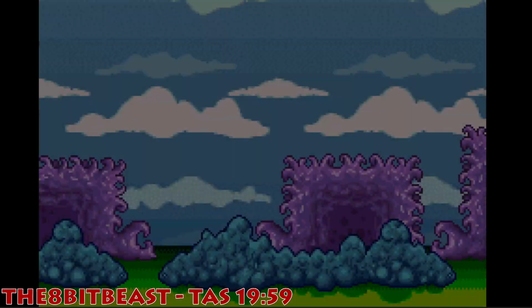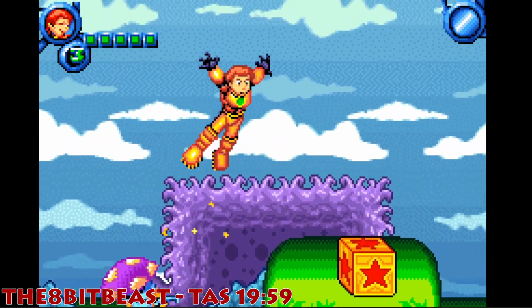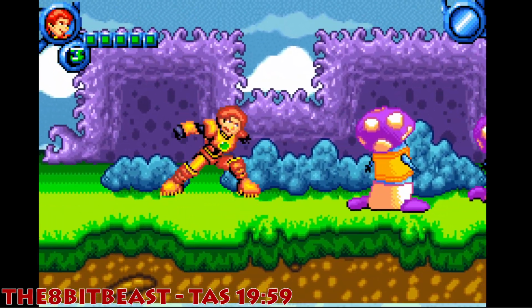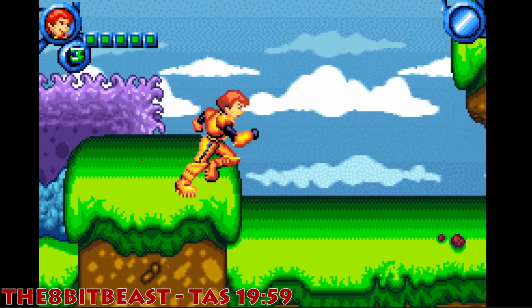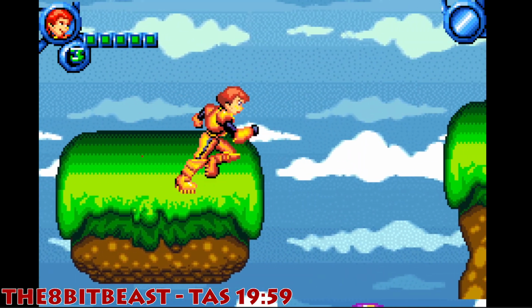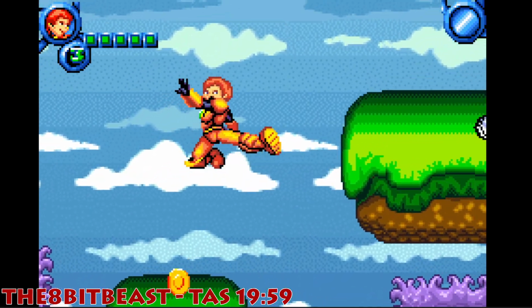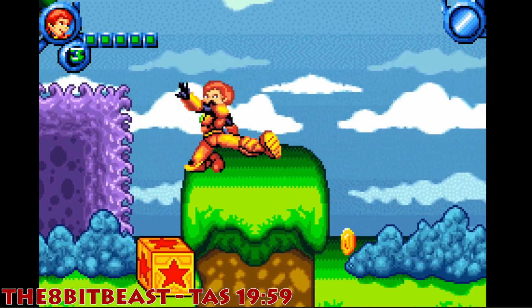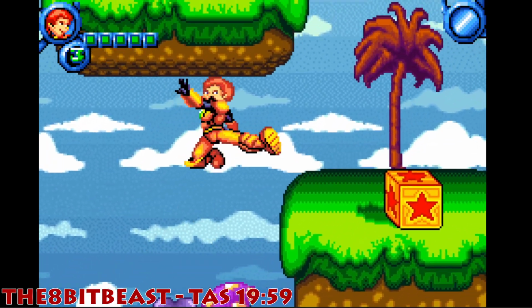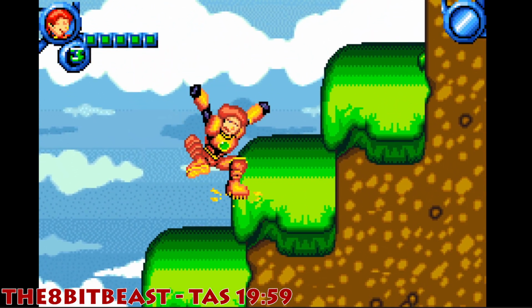So the TAS was made pretty recently and clocks in at 19:59. I was very satisfied that it was just under 20 minutes. I did turn off music and sound effects in the TAS, whereas in the speedrun I only turned off music. Turning off sound effects saves a tiny bit more time, so I wanted the TAS to be optimal. Unfortunately, it does impact the entertainment a bit watching the TAS, but I really wanted to save those valuable frames.